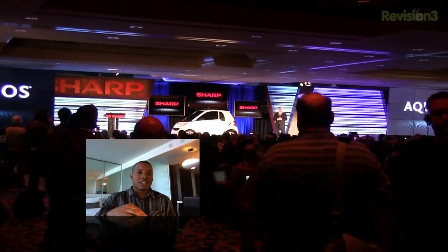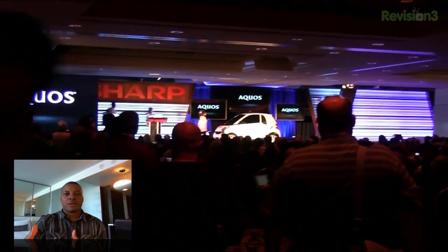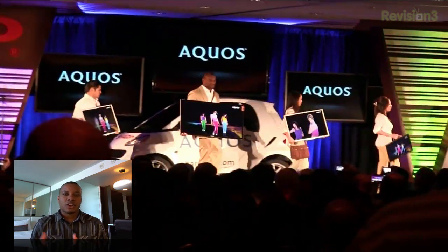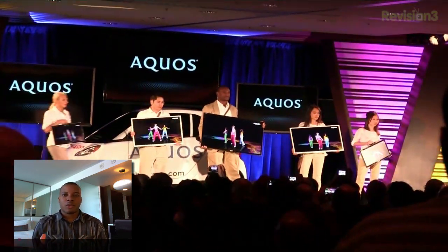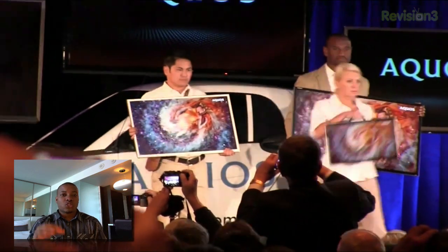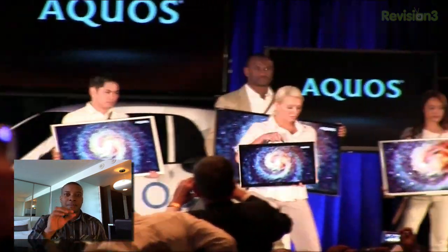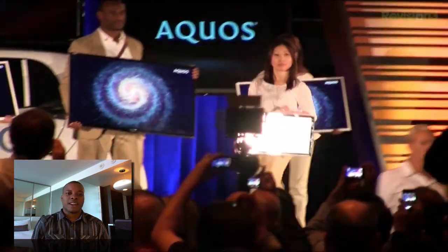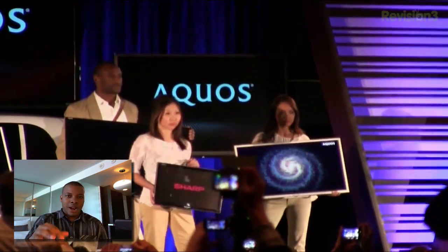Now, towards the end of the press conference, they gave us a glimpse of the future, what they're working on right now. They're going to call this lineup the Aquos Freestyle, which is going to be very lightweight, very portable TVs that allow you to move them around the house very easily without straining your back or anything like that. The 20-inch model will have a built-in battery, so you'll actually be able to walk around with it just like this, and you'll still be able to power it. All the other ones will still need to be plugged into a power source.